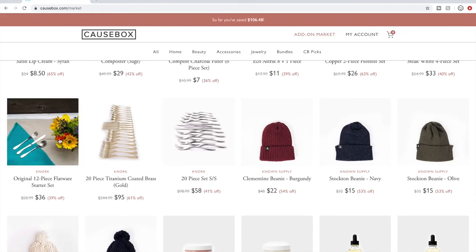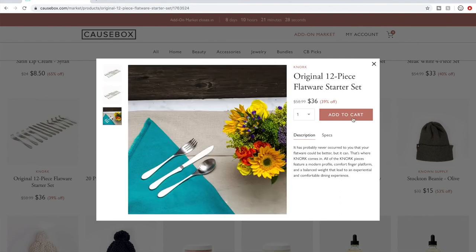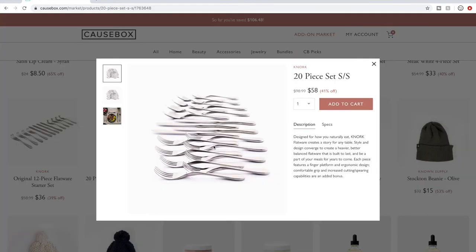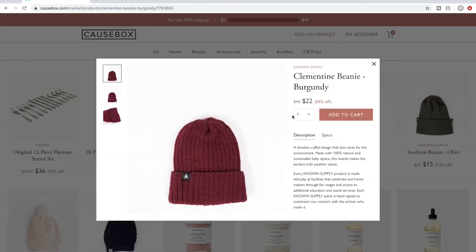So, four-piece set. Some more flatware. Here are the specs. More flatware. Here are the specs. These are the same brand, so I'm not going to click on this one. Well, sure. I don't want to just breeze over stuff, if you're watching this for a real thorough take, which is what I intended.